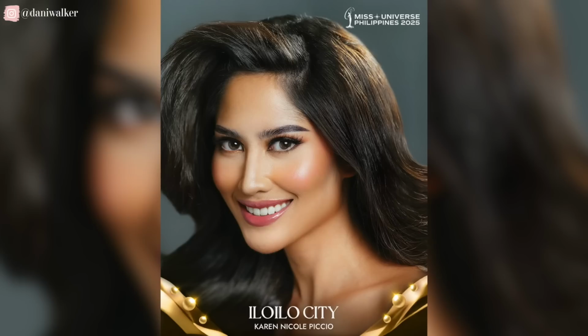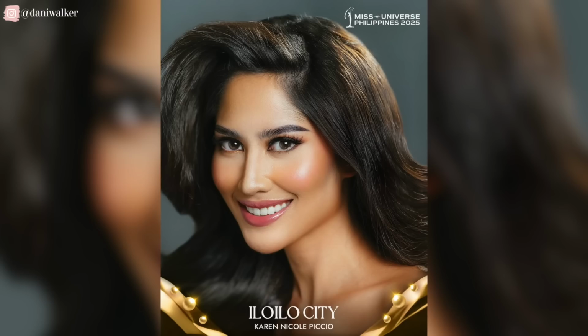Iloilo City. This is just like a Pageant 101 headshot. She's got the teased hair, very smoothed, out of her face, charming smile. She just looks beautiful. The makeup's not overdone here, just a natural pink flushed lip gloss. I think this is a solid image to submit for a pageant.